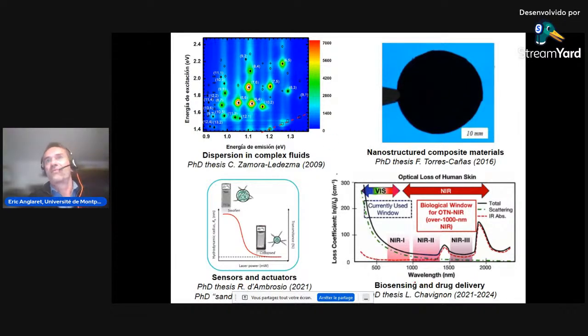These are the PhD works of four of our PhD students. First, that of Camilo Zamora, who investigated with photoluminescence spectroscopy the dispersion of nanotubes in various kinds of complex fluids, including liquid crystals and suspensions of surfactant molecules. Also, we have the PhD thesis of Fernando Torres, who studied nanostructured composite materials. More recently, there was a PhD thesis of Rosa D'Ambrosio, who used near-infrared optical spectroscopy to design sensors and actuators made from nanotubes. And the last PhD, which is currently occurring in our lab, is that of Luc Chavignon, who is working to develop some biosensors and drug delivery.